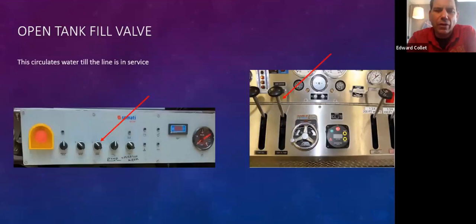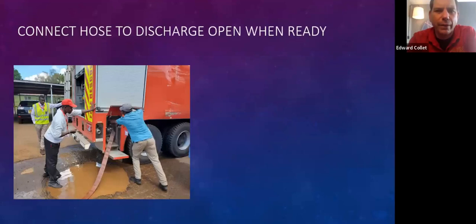And then tank fill is always just a smaller line. Usually that's like a 25 millimeter line, maybe a 35 millimeter line going from your pump to your tank to fill and also recirculate water. Again, it's the operator's responsibility to be connecting the hose and opening the valves when the firefighters are ready for water.